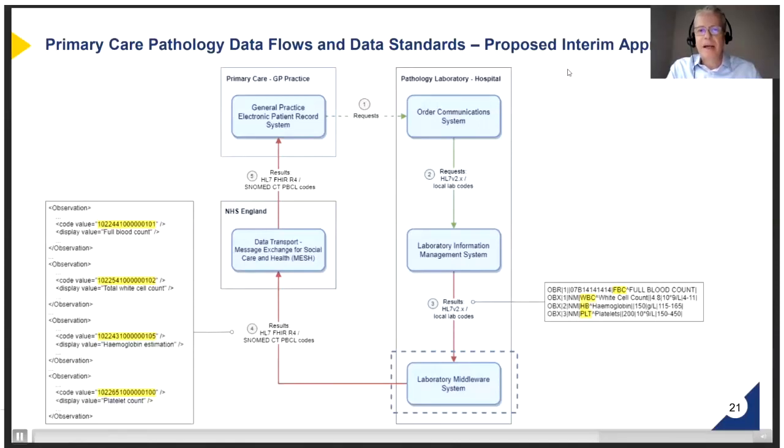The basis of that pilot and the initial interim implementation approach will be centered around the existing middleware, highlighted in the box at the bottom right there. So that middleware will be updated to output FHIR and SNOMED. So that's alongside EDIFACT and READ. It will be transported initially, probably using MESH as is now, and then sent to the GP practice system.